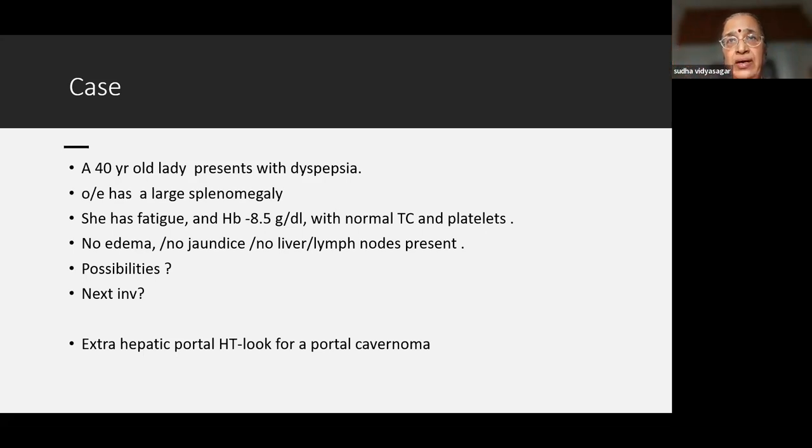So when you get a person with a large spleen, one of the things you should always do is an ultrasound. Get it because you don't have low or high platelets, you don't have a high or low TC, you only have an anemia, right? I'll explain to you why some of your answers are wrong as we go by. But please get an ultrasound done and look for a portal cavernoma, look for a portal vein thrombosis. A portal cavernoma tells you that this spleen has been around for a long time. That's the time required to get those portal cavernomas.